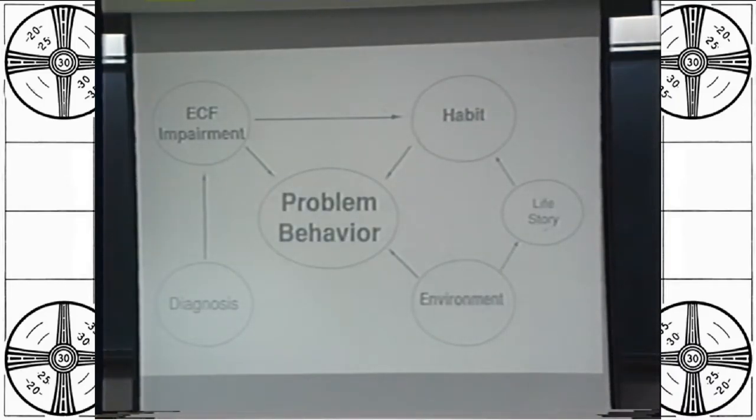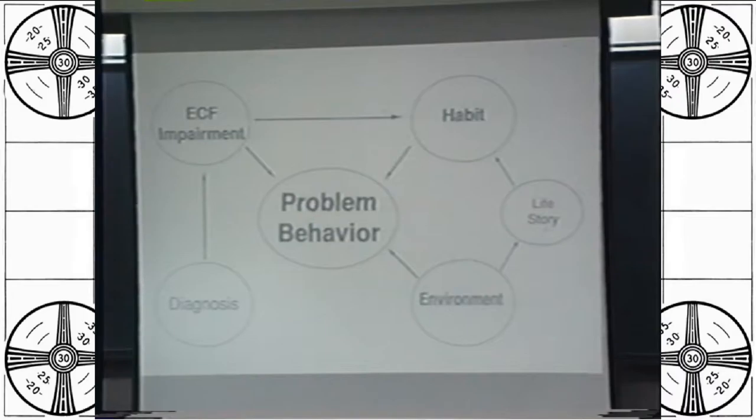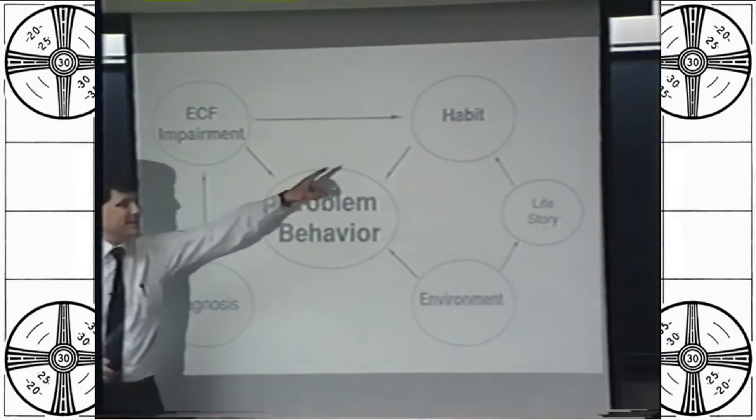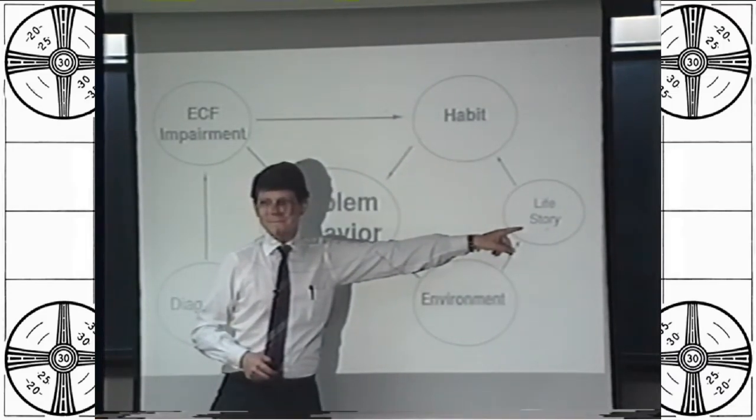Okay. So people keep trying to go from the diagnosis, Alzheimer's disease, say, to problem behavior. But you can't get there. There are no behaviors that are the behaviors of Alzheimer's disease, right? The diagnosis, Alzheimer's disease, gives you an executive deficit. But what you actually do depends on your habits, which in turn are the product of your life story, right?